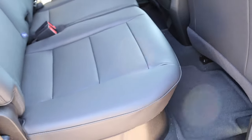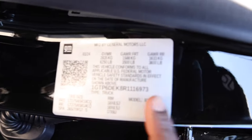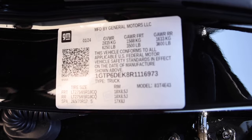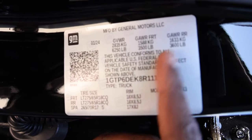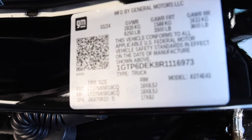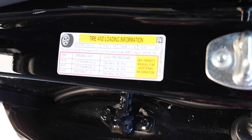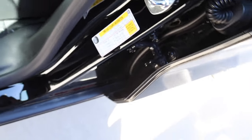Let's go ahead and check out the payload for both trucks. Here are the numbers on the door. Gross axle weight rating in the front and rear is right here. And then your gross vehicle weight rating is gonna be 6,250. Your wheels are 18 by 8.5, and 1,515 pounds is the payload.